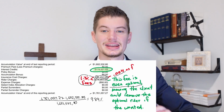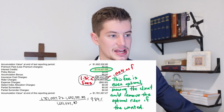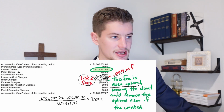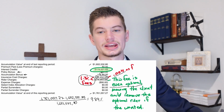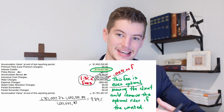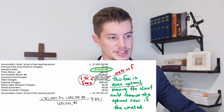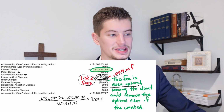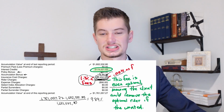Also keep in mind, he's not paying premiums into this policy anymore, which is nice, but still, he doesn't have any policy bonuses, so these haven't kicked in at all. If you look over here on the left, there's no accumulation bonus yet. So if these are going to kick in, which usually happens year 15 plus, depends on the carrier, once these kick in as well, not only will this fee here, let's assume that he turned this off, okay, so this fee is gone. Not only is that gone, but now he's going to be getting policy bonuses that likely offset this cost of insurance here.